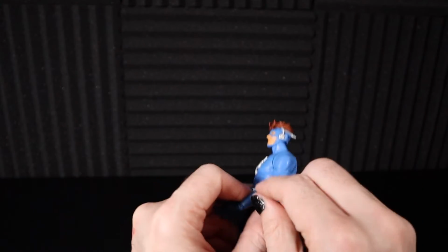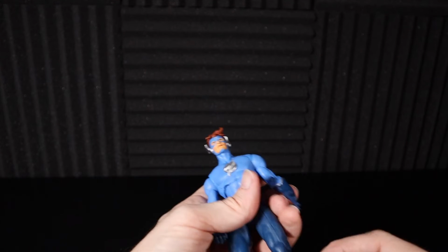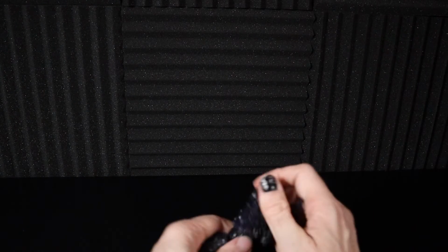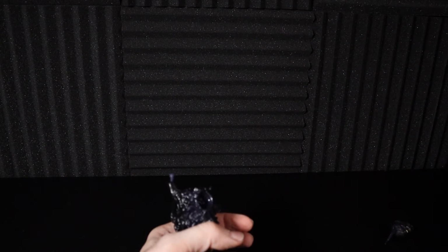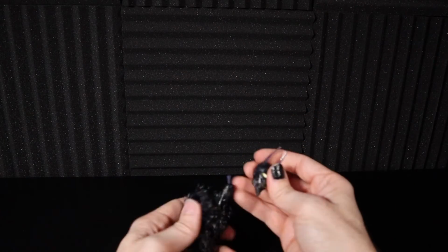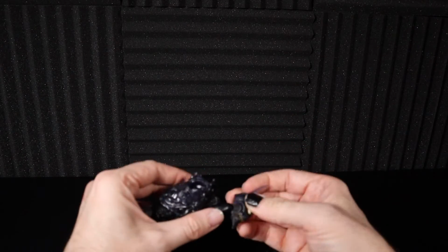So there we go. All right, and let's spend the next bit of time putting together our Darkest Night figure. Let's bring all the parts over. I've already rambled enough and taken up enough of your time. Let's work on putting this together.